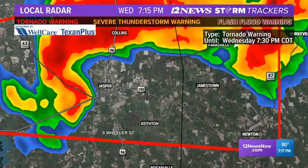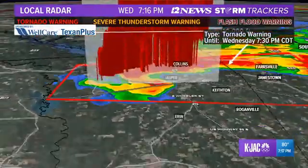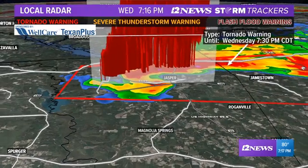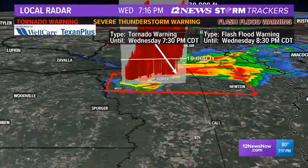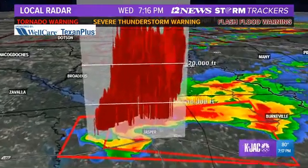If you've got a small mattress that you can get, maybe you can get into a bathtub, get into a closet. Again, you want to avoid glass, so if you end up in a bathroom, you do need to cover yourself. Think about mirrors and that sort of thing. This storm racing to the east at 45 miles an hour. This is a large confirmed tornado. The National Weather Service rarely issues these tornado emergencies, and that is what is in effect right now for the city of Jasper as this storm races east.